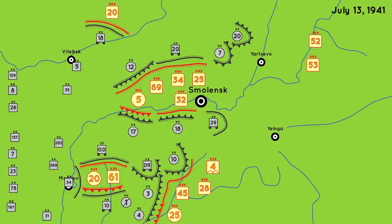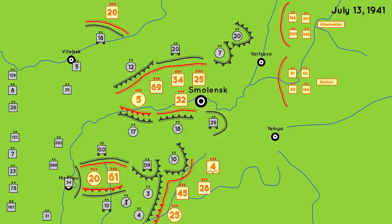Soviet defense in this sector was organized into four main groups, named after their commanders. Group Komenko was stationed to the north and had four infantry divisions and two cavalry divisions. Some of their units operated north of this map. Group Kalinin, positioned slightly below Komenko, had four rifle divisions.